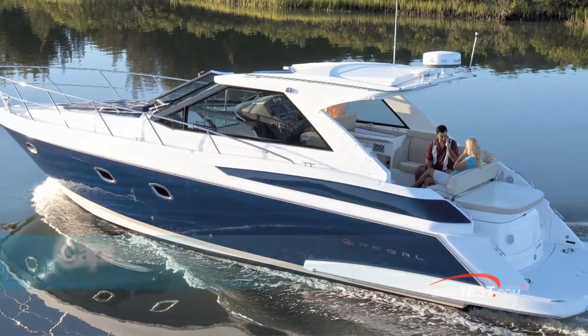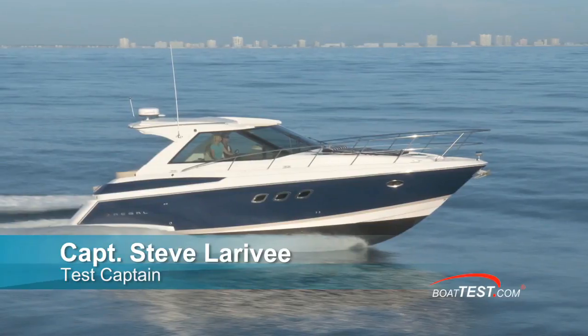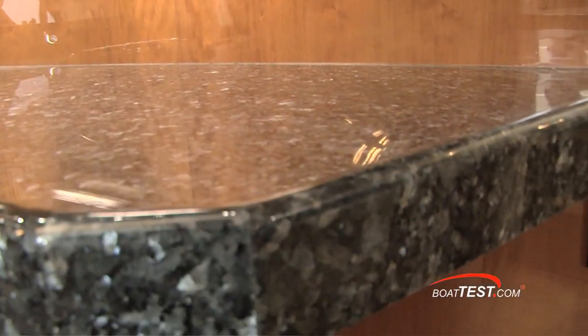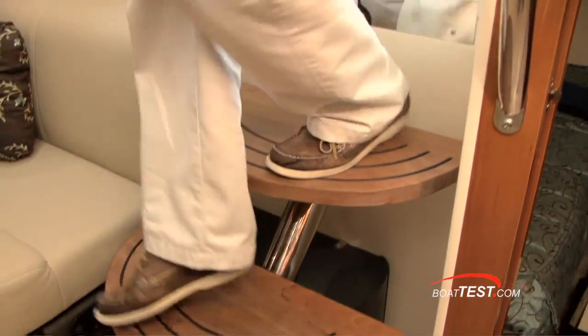The team at Regal tell us that the mission of the 42 Sport Coupe interior design was building the most livable space in the cabin and the cockpit. Additionally, Regal wanted to provide boaters a large spectrum of choices with regard to materials such as countertops, upholstery, and cabinetry. Let's take a look at how they've done.